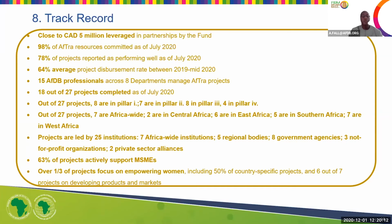And 63% of these projects actively support MSMEs, small and medium-sized enterprises, because we've realized that this is where the need is, and there's greater need for support for small and medium enterprises. And a third of the projects, as I mentioned earlier, have a great focus on empowering women. So the gender dimension is widely acknowledged and integrated into our projects. We have 6 out of 7 projects focused on developing products and market access.